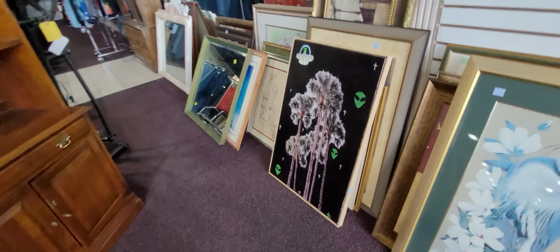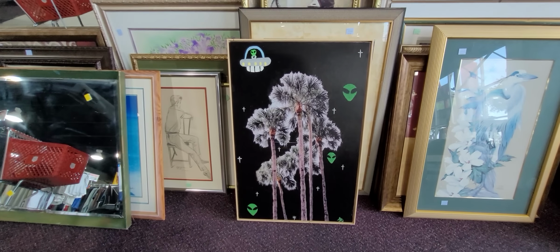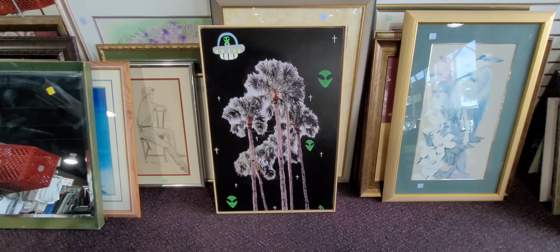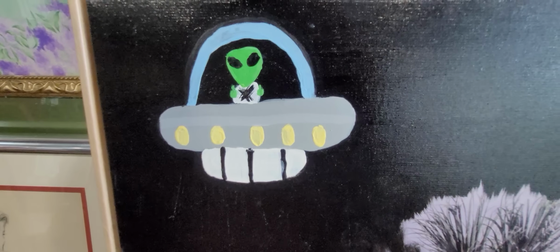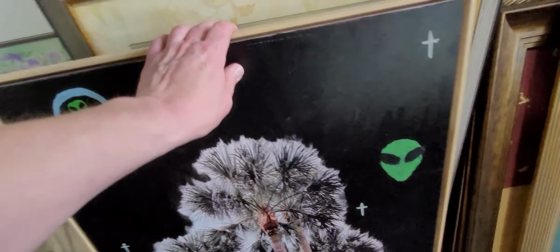I have so much artwork in my own house. Okay, guys, look at this crazy picture. So you got aliens around palm trees. That's pretty interesting, is it not? I don't sell things like that, but I love art, and it makes you wonder. $24.